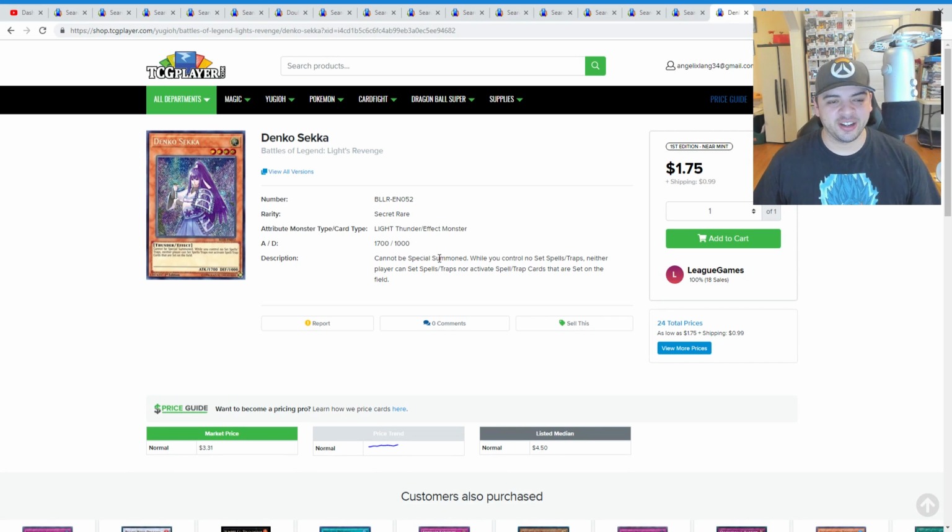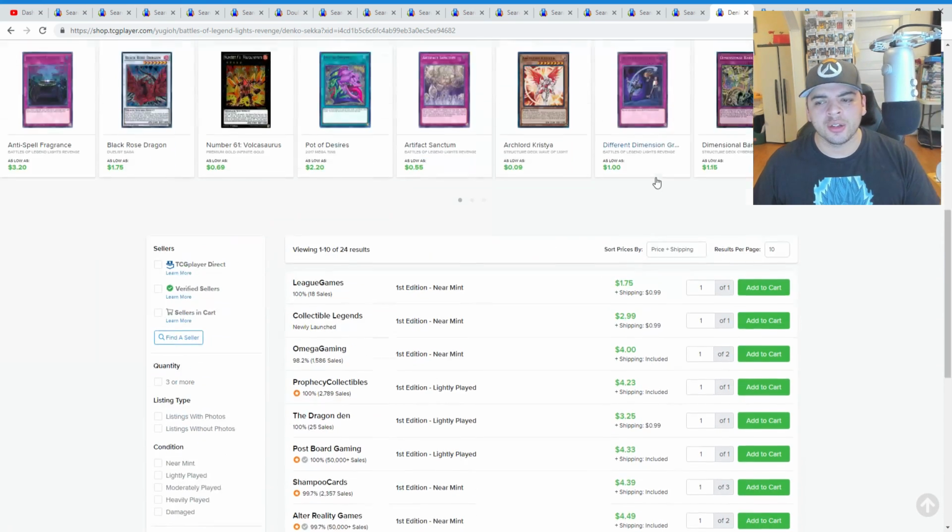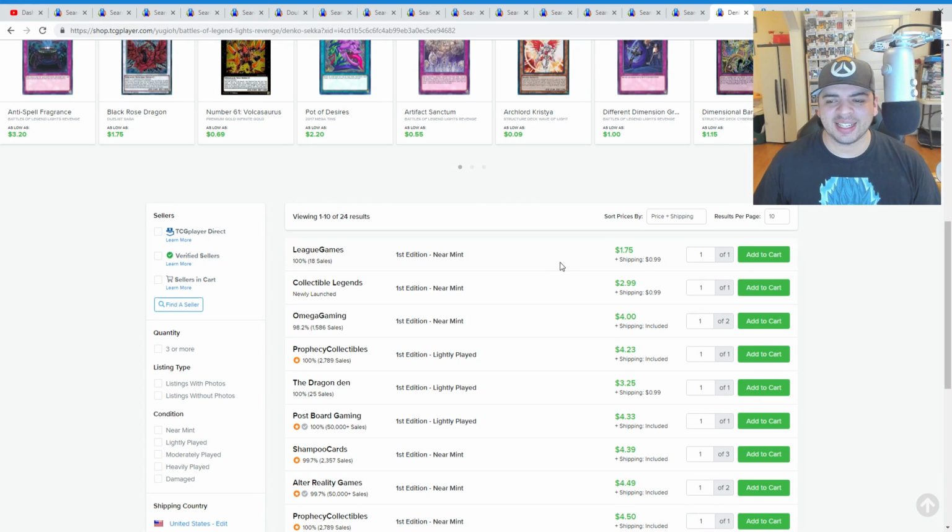I remember a while ago I was live streaming and talking about this card. I was talking about how this card has so many walls, and I don't think it can be broken. This was back when the card was like $2. Looking at it right now in price trends, it's showing increasing in value. The market price is showing to be roughly around $3, but we're seeing it here hit about $4 easy.